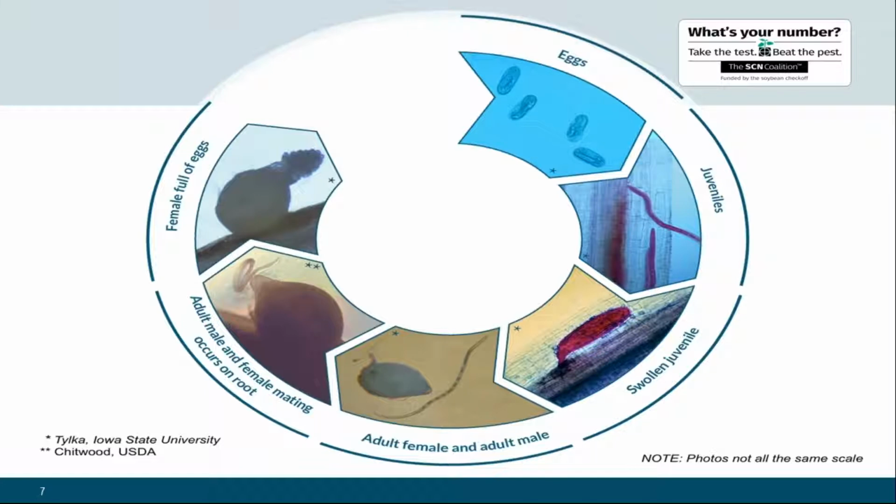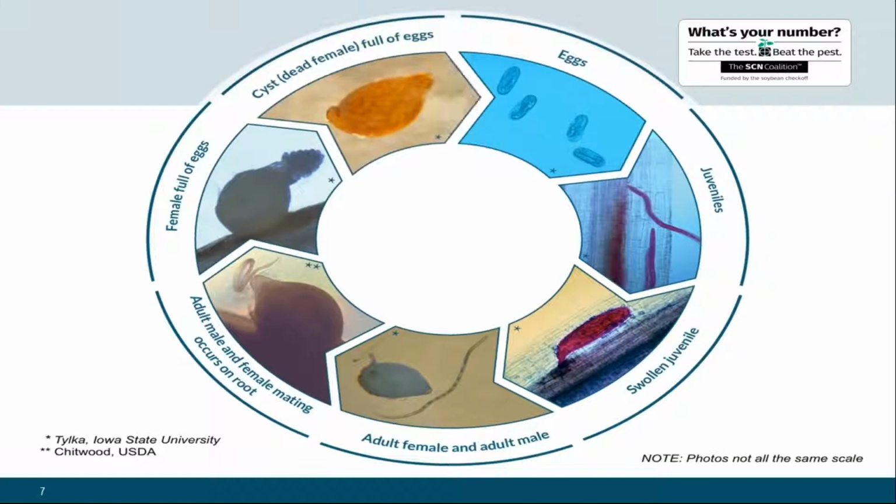Once the female dies, the cyst becomes brown, and the cyst protects the eggs from environmental stresses such as heat, cold, dry, and wet. These cysts are such a wonderful long-term survival structure. This whole cycle only takes, in many cases, anywhere from 25 to 30 days. In Southern Ontario, for instance, we might get 3 to 4 generations per year.